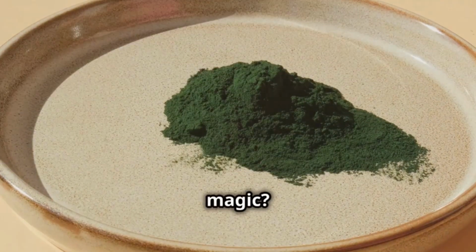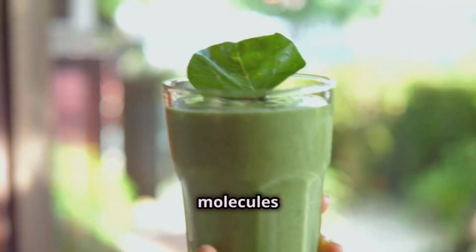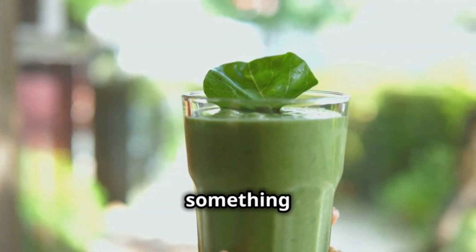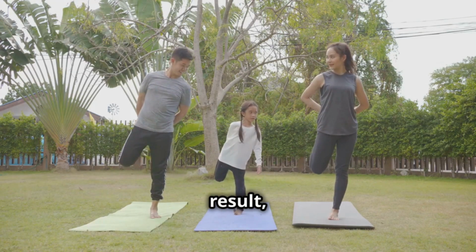So how does it work its magic? Spirulina acts as a powerful antioxidant. It helps us fight off harmful molecules in our body and reduces something called oxidative stress. This can improve the health of our cells and, as a result, our overall health.